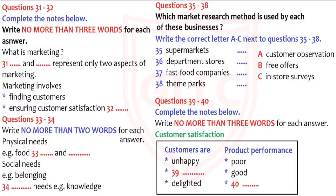The most basic concept underlying marketing is the concept of human needs. These include basic physical needs for things like food, as well as warmth and safety. And marketers don't invent these needs. They're a basic part of our human makeup. So, besides physical needs, there are also social needs. For instance, the need to belong and to be wanted. And in addition to social needs, we have the need for knowledge and self-expression, often referred to as individual needs.